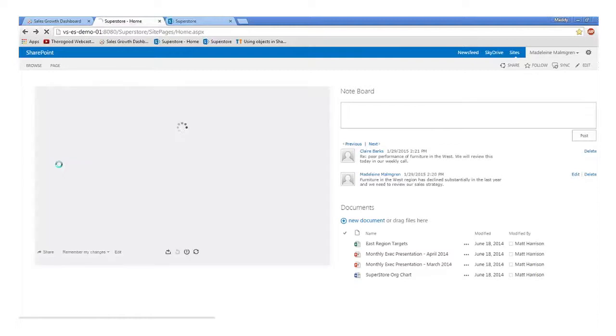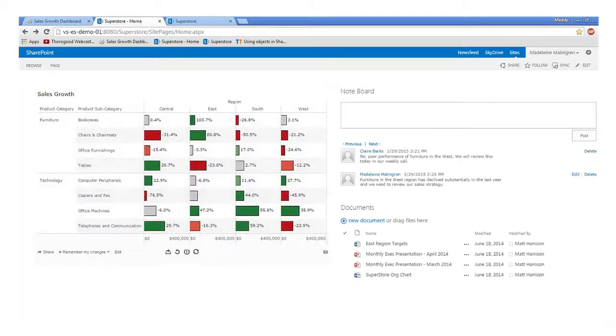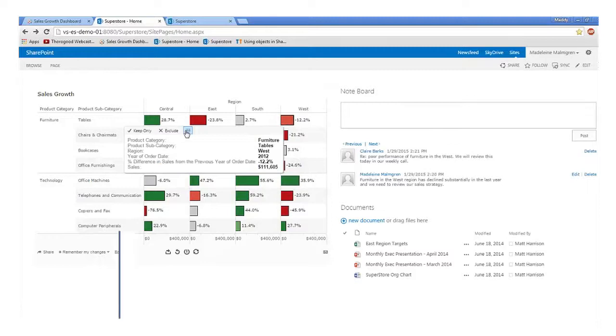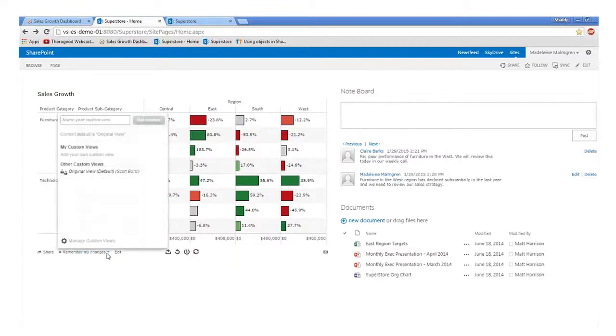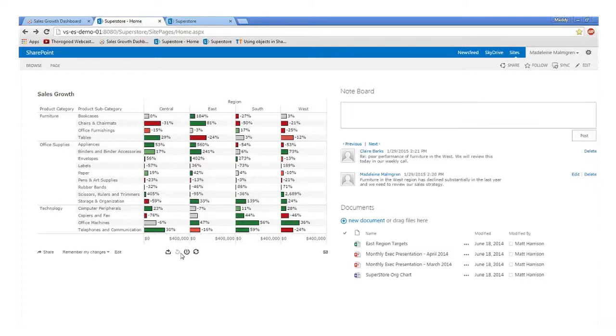So just to show you some of that functionality, let's filter out office supplies. We can sort on data in the West, and even view our underlying data, just as we could on the server. We can bookmark changes and revert the view. So all of the same options as we had before. You can customize these options so you're able to pick and choose which Tableau server features are made available to the user within SharePoint.